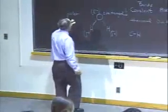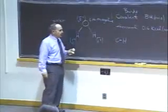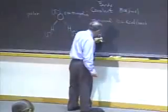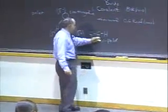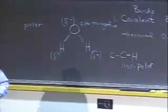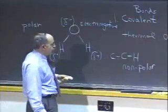Important because polar molecules, such as water like this, are able to dissolve certain compounds, and nonpolar molecules, which have large arrays of these kinds of bonds, or carbon-carbon bonds, are relatively insoluble in water, and that has important consequences for the organization of biological membranes.